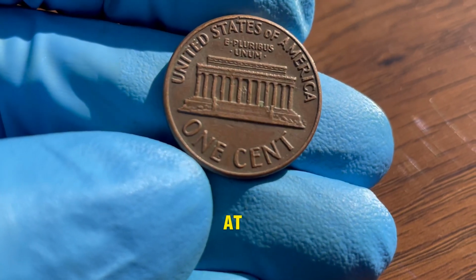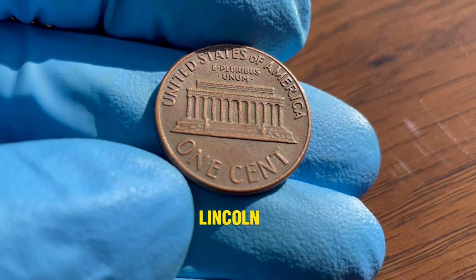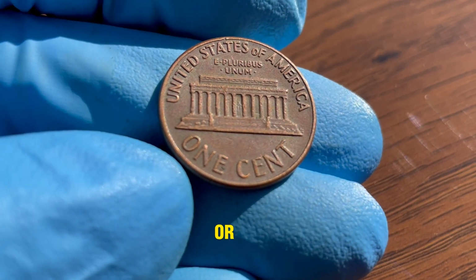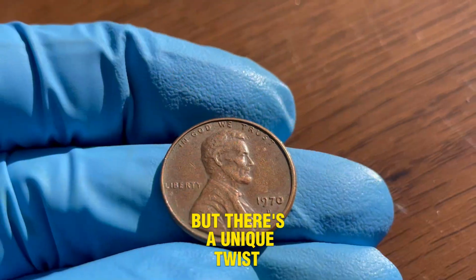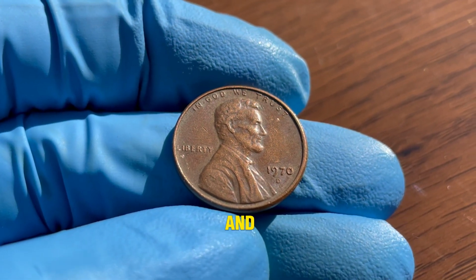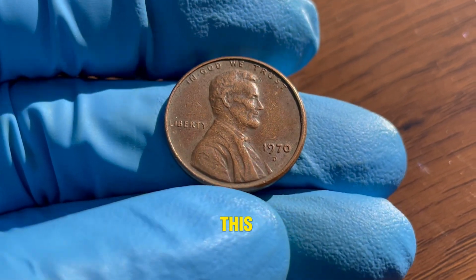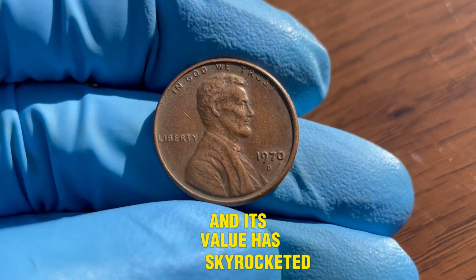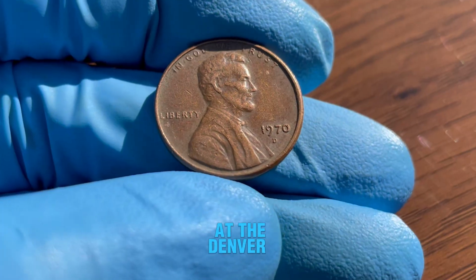At first glance, the 1970 D Lincoln penny may just look like any other penny you might find in your pocket or change jar. But there's a unique twist with this particular coin, and it's what makes it so valuable. This coin is actually one of the rarest of its kind, and its value has skyrocketed because of an error that occurred at the Denver Mint.